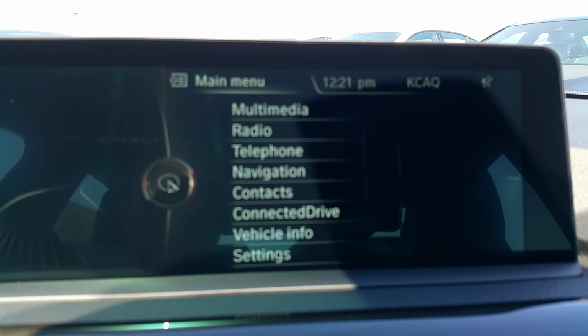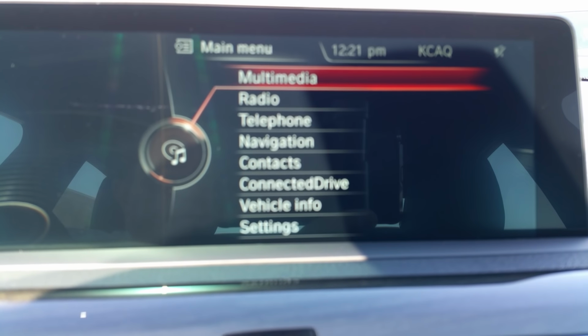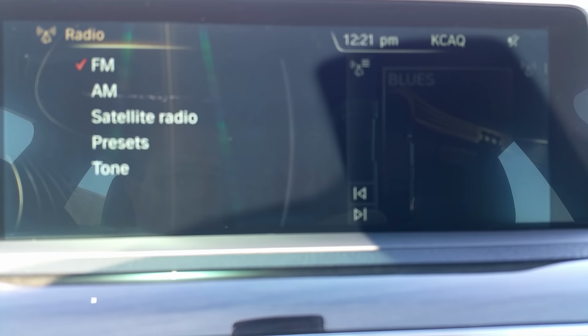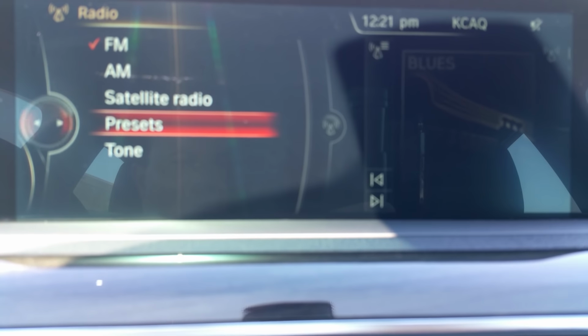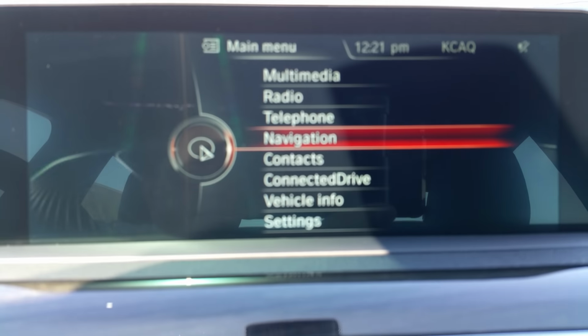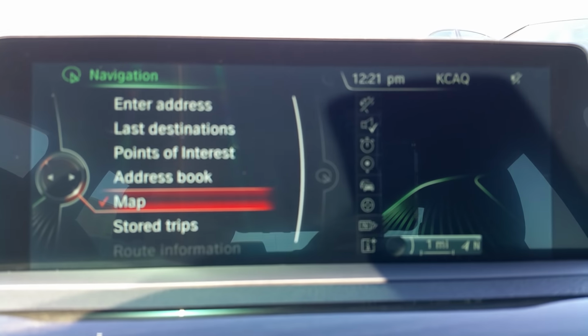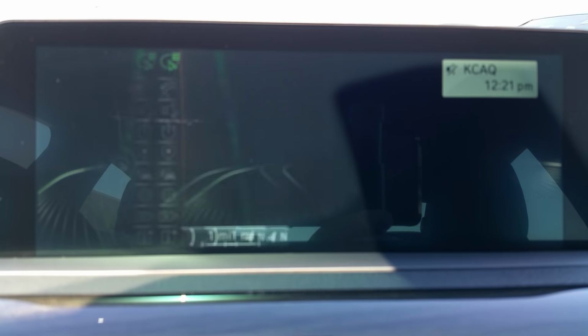Let's go back to the main menu. As you can see, it's very easy and quick to get to things. The voice command system's amazing. That's one thing that I think a lot of people haven't utilized, but please, if you definitely plan on getting one of these, sit with the geniuses if you can. Really sit and really know how this car works, because these systems are fast, quick, and very easy to use.